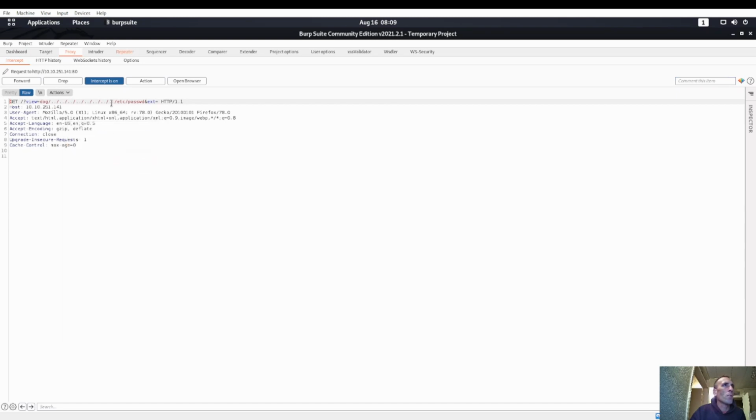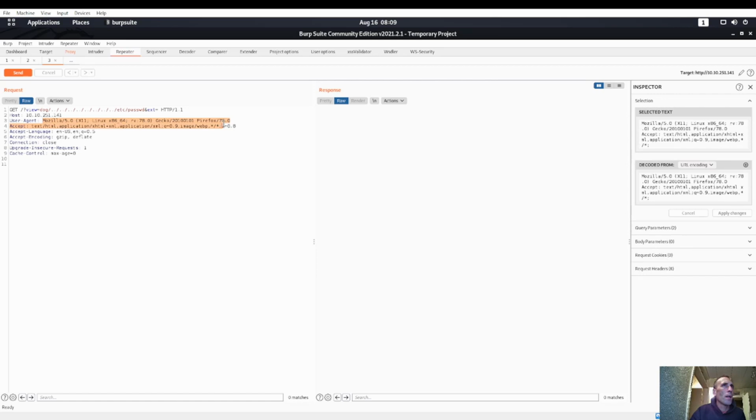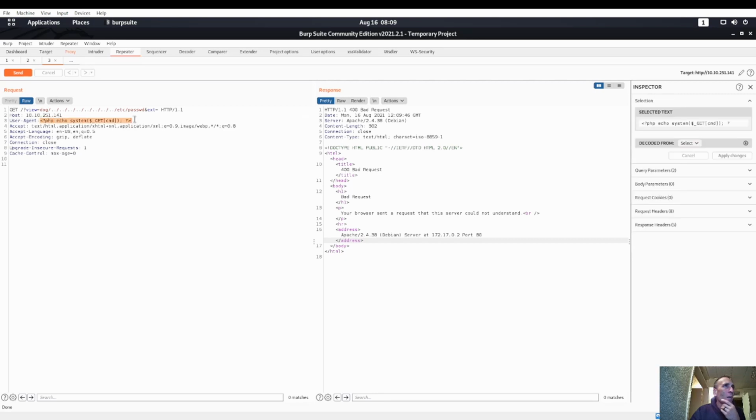Right click, we'll send it to the repeater, and in the repeater we'll add in that one I got. Control V. Let's see if we can start to do some commands in here, because then we can do some type of netcat reverse shell or bash reverse shell or something like that. Your browser sent a request the server could not understand. Huh. Okay, so it can't understand that one right there.